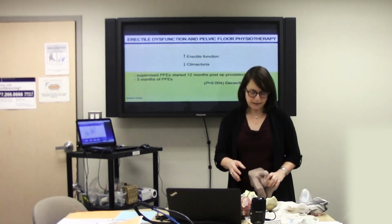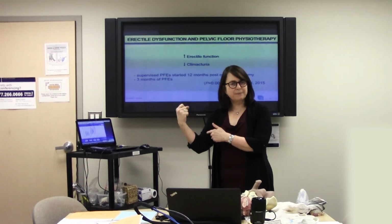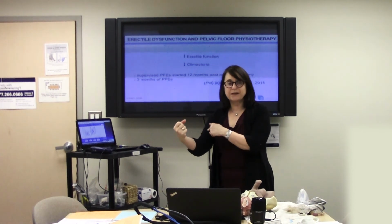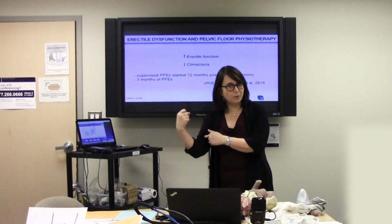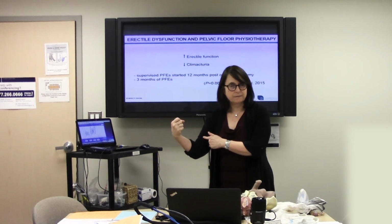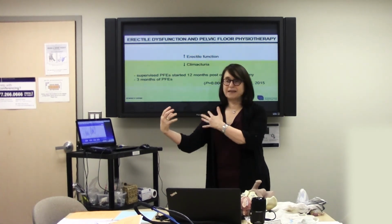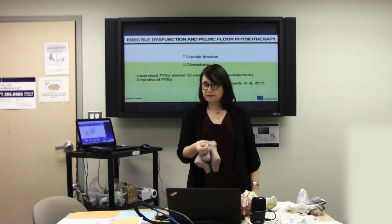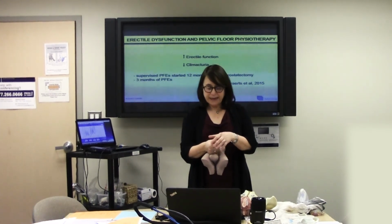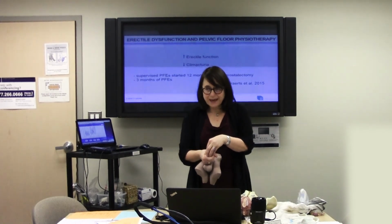What happens is, if I go to the gym and I work my muscles, what happens to that muscle if I give it a good enough dose? It gets stronger, but what else happens? It gets tight. It bulks up, bigger, even when it's at rest. And when it contracts, it's even bigger. So this muscle wraps around the penis. It bulks up. It's not going to make the penis wider in itself, but it takes up more space.